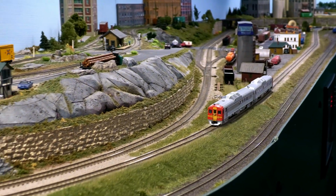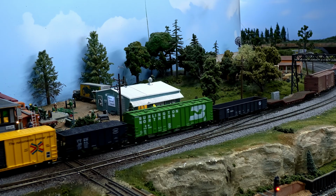My son and I would like to get a layout going. The Indiana Harbor Belt, close to Brookfield and LaGrange, is what we would like to model it after. What I like about the Elmhurst Railroad Club is that it's large, it's easily accessible, and we enjoy coming down here and watching the trains run, and they always have trains running, and it's a good time.